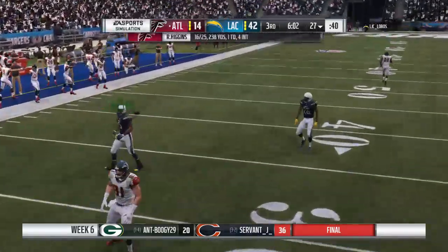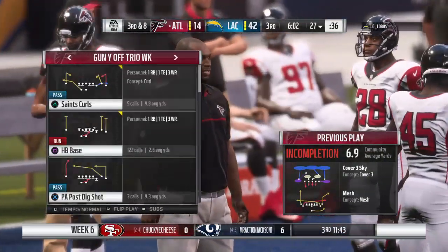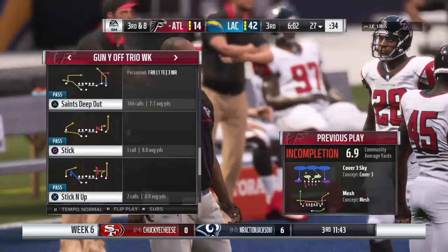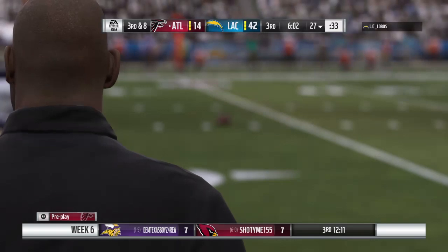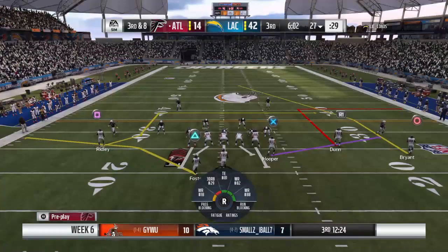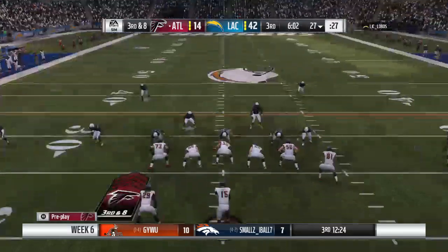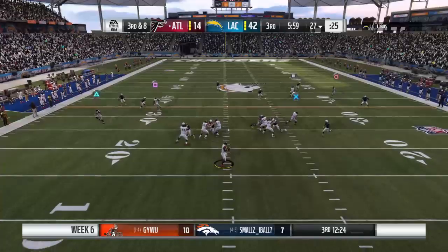Higgins. And that is incomplete. Austin Hooper, the tight end, was the intended target. And it's third down. Brandon, at least there's one bright side to that incompletion. What's that? It wasn't an interception. Wow. You're a nice guy. That was kind of savage. But correct. No pick, just incomplete that time.